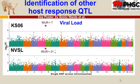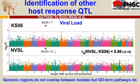So it indicates that the rest of that genetic variation may be very polygenic, controlled by many genes across the genome. The other interesting thing is that we don't see the peaks for the two viruses necessarily at the same location. Now, that can be just a result of lack of power, because when we estimate the genetic correlation between viral load in response to NVSL infection versus KSO6 infection, we find that the genetic correlation is actually quite high. So genetically we expect pigs to respond similarly with the same genes regardless of whether infected with KSO6 or NVSL. And these are estimates obtained by Andrew Hess as part of his research work.